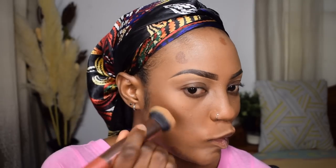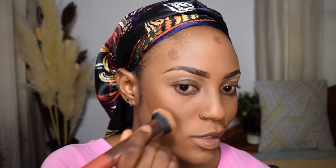I'm gonna go back in with my Real Techniques Face Expert brush. This brush is really amazing because you can use it to blend out your contour and foundation. I used it to blend out my foundation, so I'm gonna use that to blend out my contour as well. As you can see, it's just blending everything out so seamlessly. So I'm gonna go ahead and blend what's on my forehead into my hairline. I'm blending what's on my cheekbones upwards.